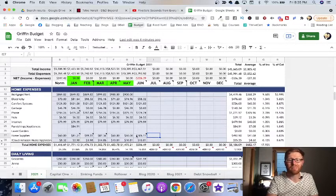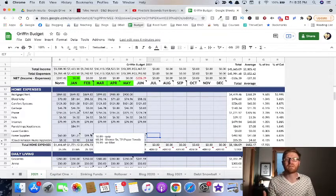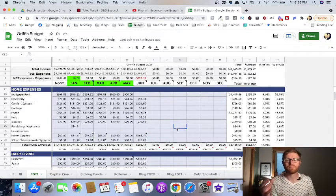So that might be a budget category that we have to reassess to see, is that a good fit? Is that a good number? Do we have to increase that budget and maybe decrease someplace else?